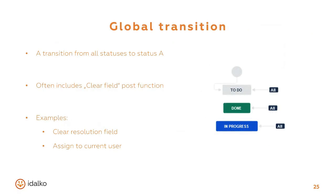A global transition sometimes makes sense to be used together with various post functions, because global transitions are what simplified workflows are made of. These are transitions that enable you to go to a certain status from any other status, marked by the all sign. So sometimes you might want to reopen an issue by moving it into the to-do status, but you need to make sure that its resolution will be cleared, even though there are other statuses you might transition it from. So you would add the clear field post function with the resolution field.